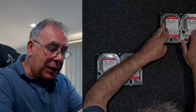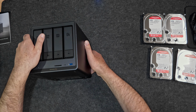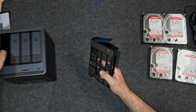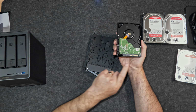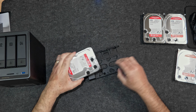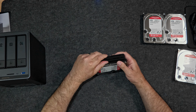Let me move these out of the way. Let's get this little baby back. I'm going to undo one of these. This one here, number 1 compartment. And see how easy it is to put it in. Now you have to remember this has to go to the back. So it would go something like that. And that would fit in now.